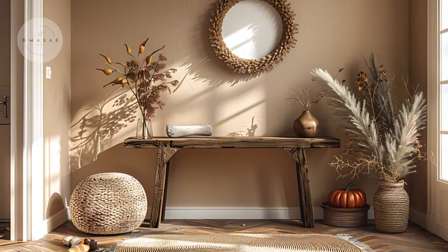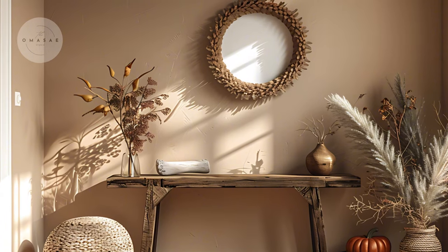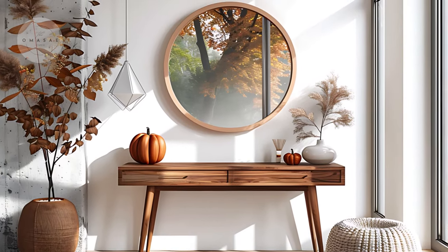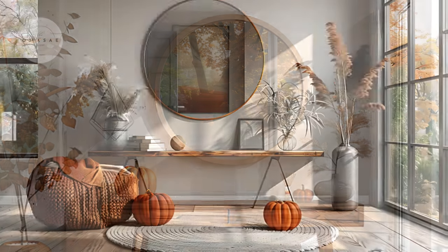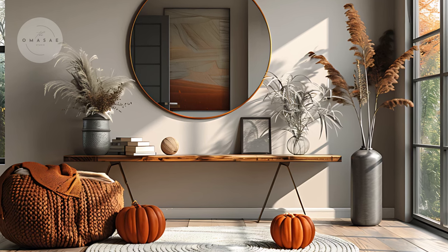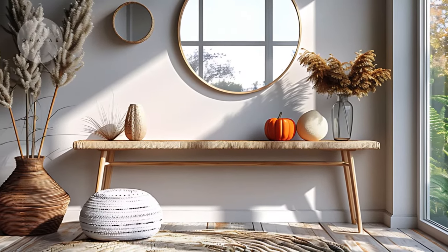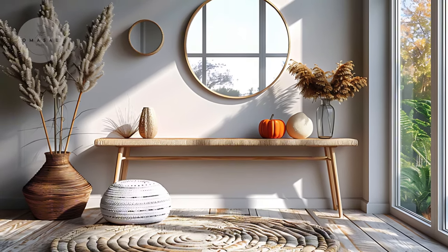In this episode, we delve into creating an entryway that not only captures the essence of autumn, but also embraces a sleek, modern design. Our focus will be on showcasing contemporary design elements that blend seamlessly with a warm, inviting feel of fall. Whether you're updating your current space or starting from scratch, you'll find inspiration in the clean lines, minimalist decor, and modern furniture that define our approach.